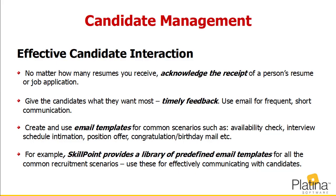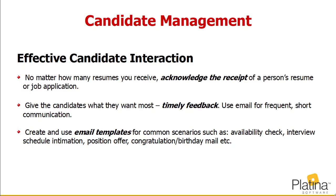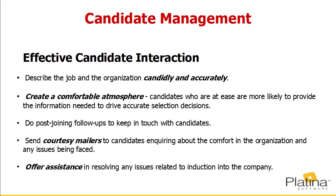Firstly, always acknowledge receipt of resumes received. Send a positive reply for the queries received by candidates. Building actual relationships makes a good recruiter stand out. Timely feedback is also important to nurture relationships with candidates personally and professionally. For effective interaction, use predefined email templates that would make interactions much easier and faster. Convey the job requirements to the candidates accurately and casually.